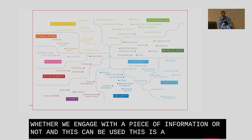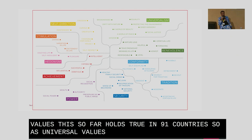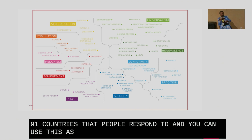This is a real map of values. This so far holds true in 91 countries. So it's universal values. People have these values in 91 countries that people respond to, and you can use this as a way of engaging people.